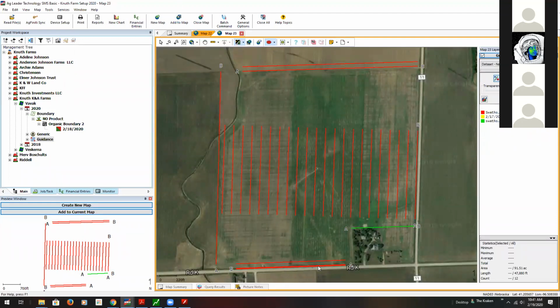So what I was doing here is, here's our outside boundary. This is a 60-foot boundary, 60 foot right here, 60 foot. So we create cropping plans in here as well. And then I will upload this information to the monitor in a tractor.